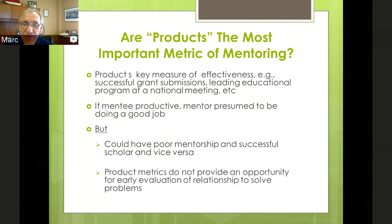So it would be nice to have metrics somewhat other than the product metrics to provide an opportunity, especially for early evaluation of relationships, to solve a problem. Many of these products, you only get to see them years after the mentoring process. And so you can't really use the product to know whether it's effective.